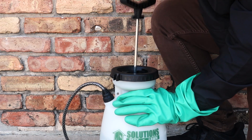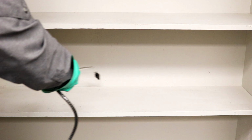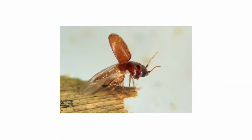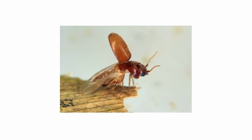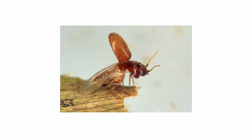Finally, keep up with regular pesticide applications to ensure protection throughout the year. Continue to apply Flex 1010 every 30 days and replace traps every 3 months. Cigarette beetles are small, yet destructive pantry pests that can cost us hundreds in food damage. But there are ways to control an infestation that's gone out of hand.